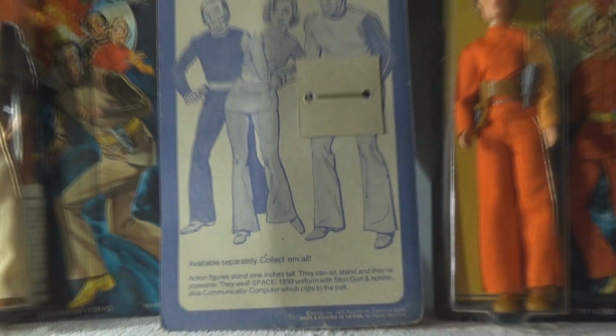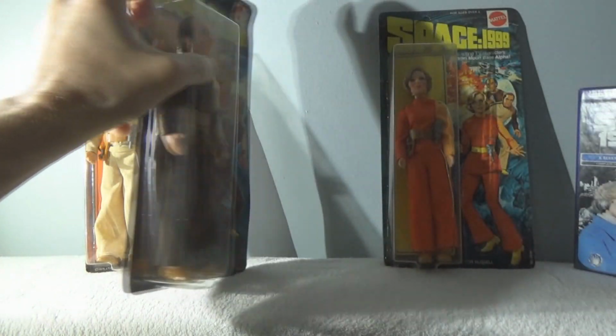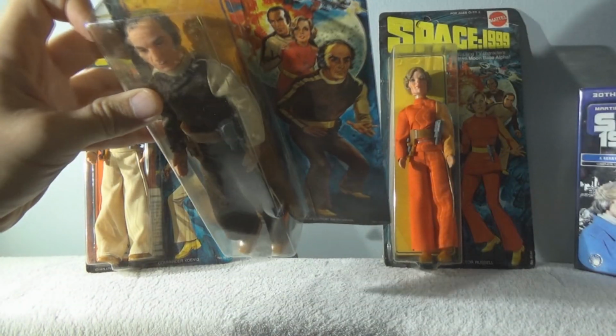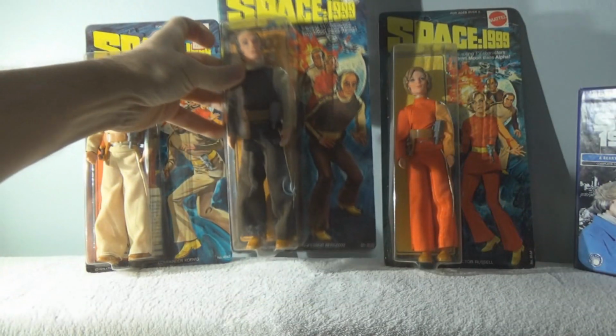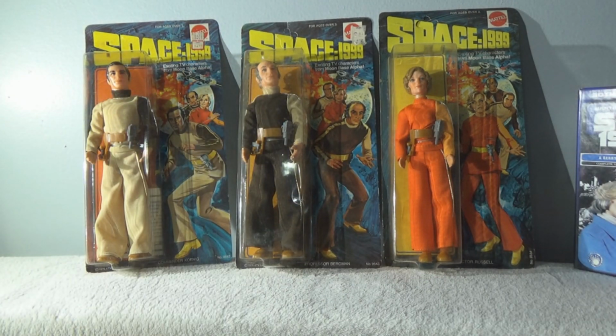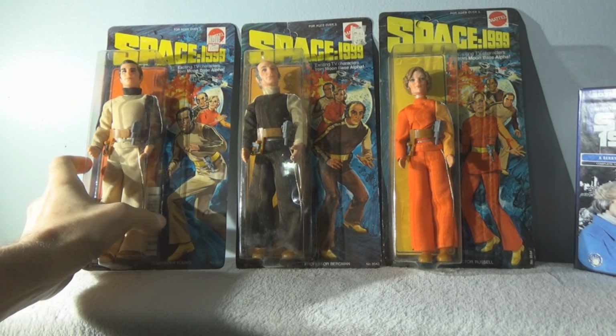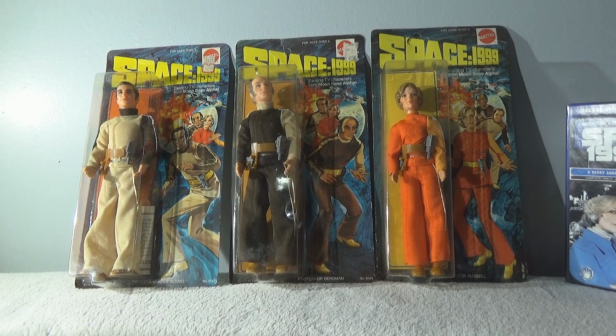And there's some early concepts in this as well, because that communicator, on the top of the communicator in the show, there's nothing there because it's just a gray piece of plastic. But on the top of the communicator, you could see the person's face, which was unique for the time period.